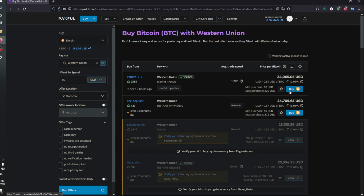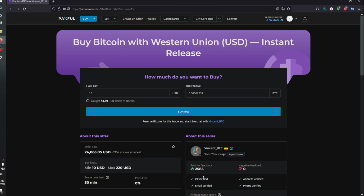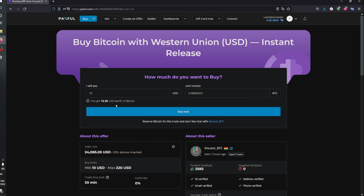To choose a person, click on buy. Try to search for someone that has somewhat decent trades. As you can see, this guy has a lot of positive feedbacks and literally zero negative feedback. Note that I will only get 13.39 USD worth of Bitcoin. All I have to do now is click on buy now and I will be good to go.